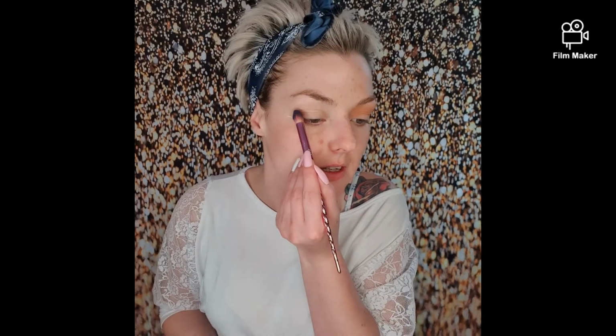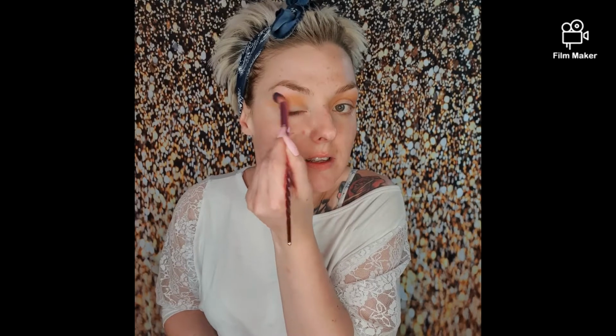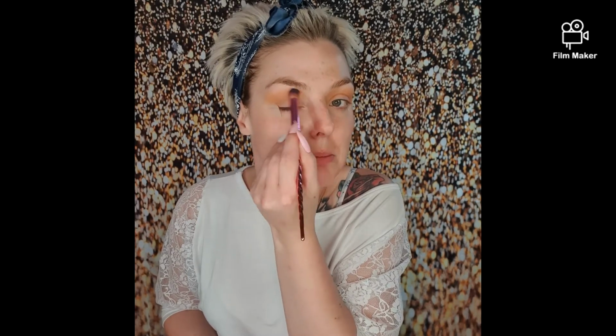But that was just one dip into that eyeshadow for this crease colour, and the colour payoff is so amazing. I think this is probably the most pigmented eyeshadow palette I own, but it's lovely and you don't get any fallout with this. And if I do get any fallout, it doesn't really matter because I've not got any other makeup on, only the primer. My makeup tape is simply just to give me that really nice sharp line.